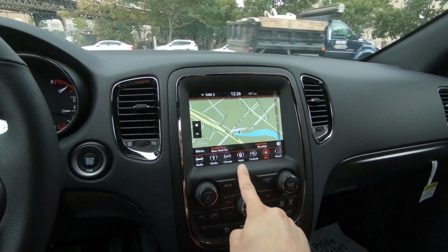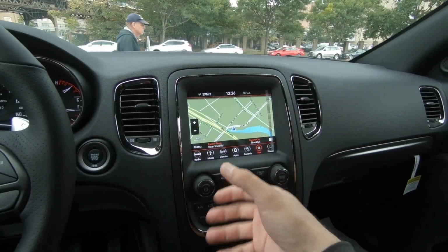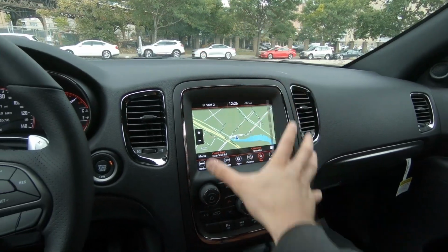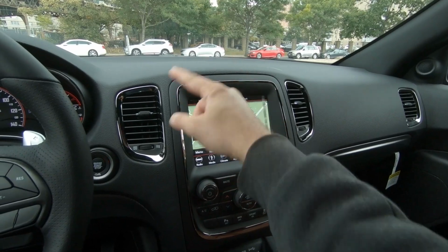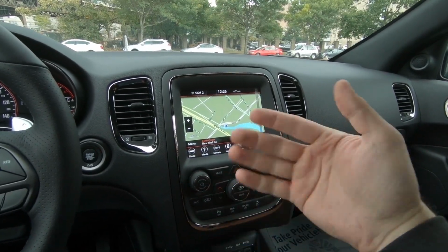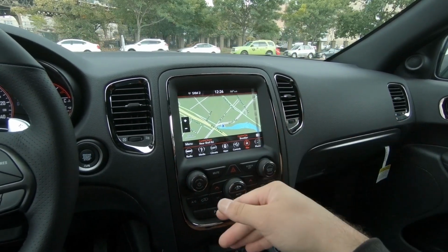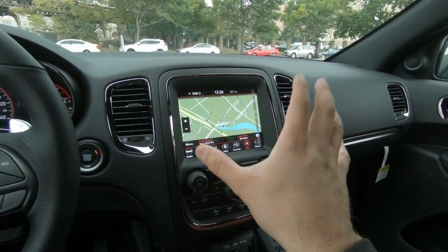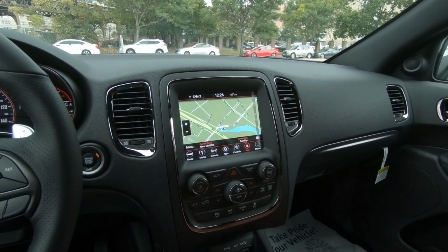The only complaint I have about this infotainment is I wish this was a bigger screen, just like you get on the Dodge Ram. The 12-inch screen, maybe not 12-inch, maybe a 10-inch screen would be a nice addition to this car. Perhaps in years to come, because next year this car is almost the same except the badges on the side of the fenders.